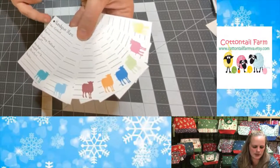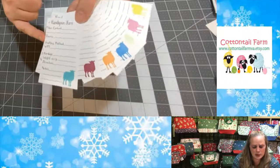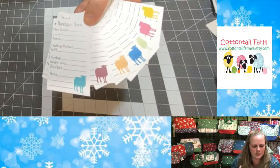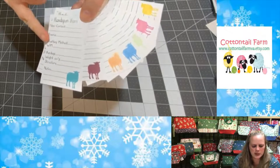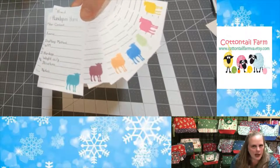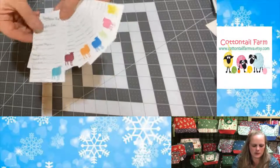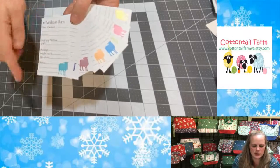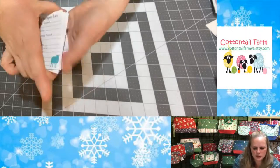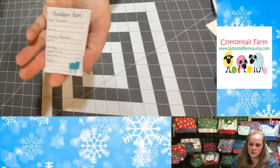And they say, if you can't read it, it says fiber content, the source, drafting method, if you're somebody who likes, all of a sudden you get to the end, you're like, oh wait, I really like how that turned out. It's good to make note of it. Wraps per inch, your yardage, the weight, ounces or grams, structure, two ply, three ply, single, and any notes that you would like to make. Now, the backs are blank, so if the note section is not big enough, just flip it over and write on the back. They are hole punched so that you can just add them straight to your beautiful finished hand spun skein of yarn.